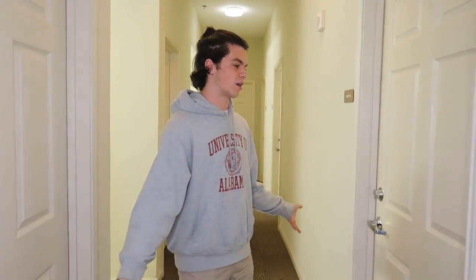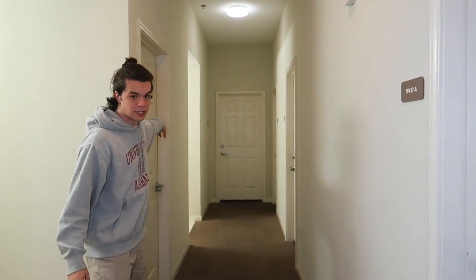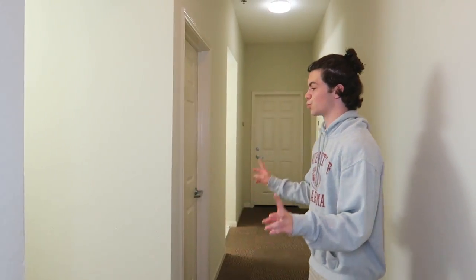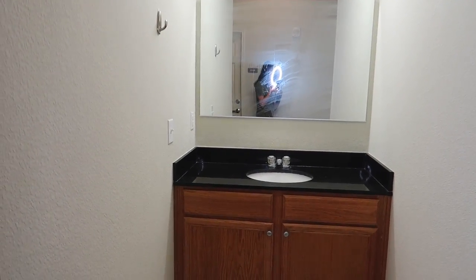All right, so then you come down the hallway and this is where the magic happens. You have four bedrooms in Ridgecrest West and East. There's A, B, C, and then D at the very end of the hall. And then it comes with two bathrooms and two sinks. So A and B will share this bathroom and C and D will share this bathroom.